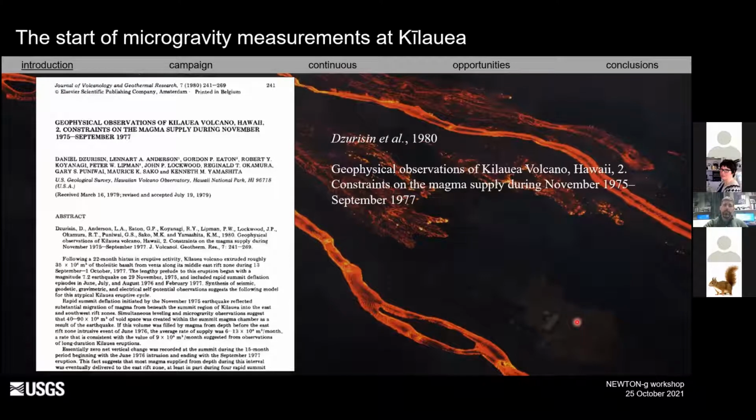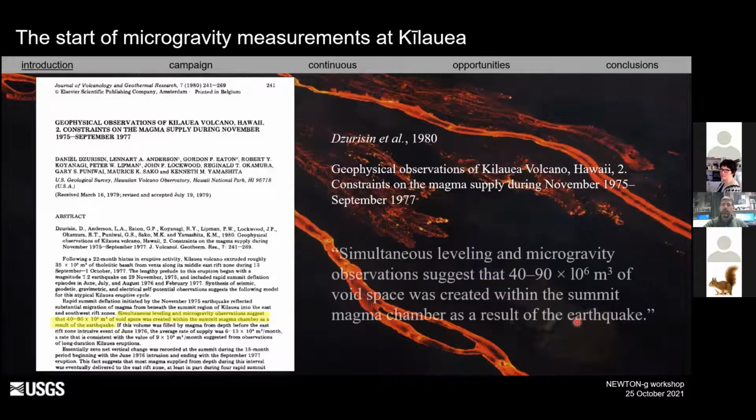I'm highlighting a paper here by Dan Zurek from 1980, where he says that simultaneous leveling and microgravity observations suggest that 40 to 90 million cubic meters of void space was created within the summit as a result of the earthquake. Now, this was one of the first results that I'm aware of that combined deformation measurements and gravity measurements to get at what was really happening beneath the ground, unequivocally getting rid of this question of vertical deformation. And this finding of void space is something that you're going to see again and again throughout this presentation, something that we believe is pretty common at Kīlauea.